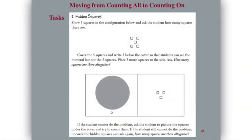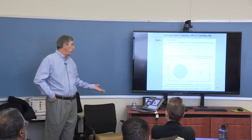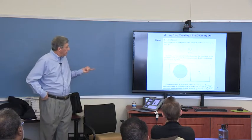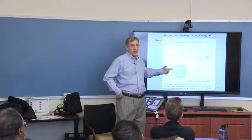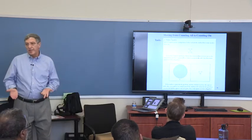So one way we might help students do this is with this task. Show 5 squares in the configuration below and ask how many squares there are. Then cover the 5 squares, okay? And write 5 below it, and then put 3 more squares and say how many squares in all, okay? So the idea is, can you get the student to not start at 1, okay? And it turns out that it's actually more effective to not start with a task that looks just like this and just say there are 5 squares underneath. For a lot of children, they have to see them, then you cover them, and then they believe that there are 5 under there.